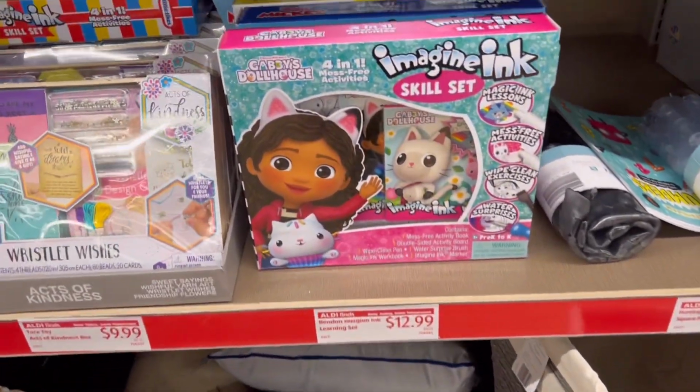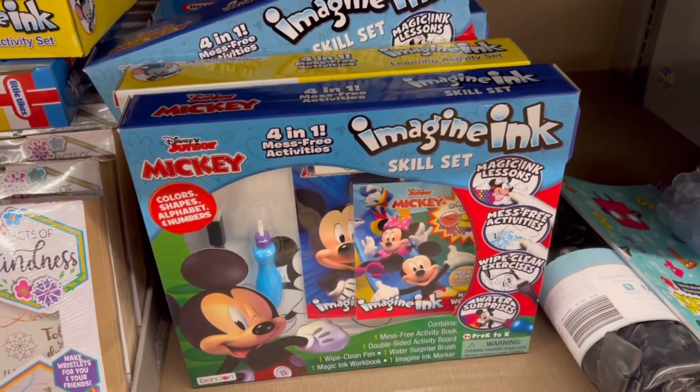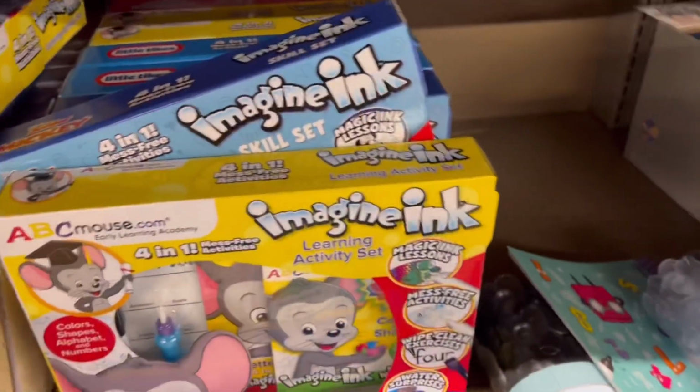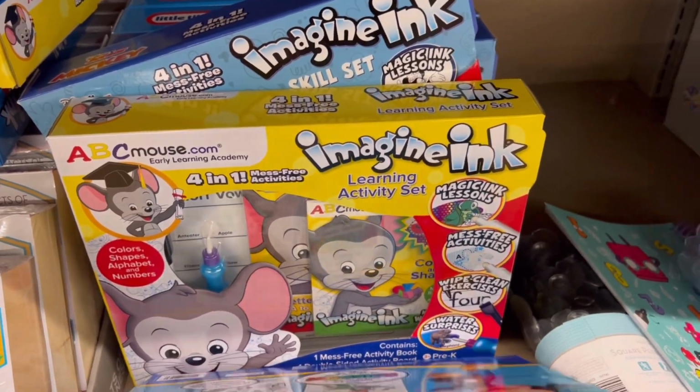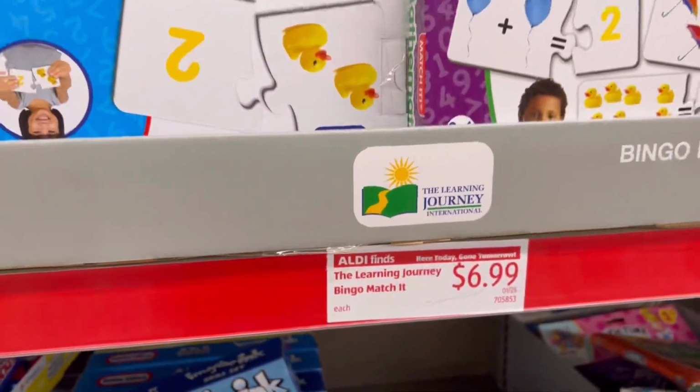And then they had all kinds of things for kids. Of course, I was thinking of my nephews. They're not quite to this age yet, but I remember the invisible ink sets, and my kids always enjoyed those. So that's something that you might want to check out if you have little ones.